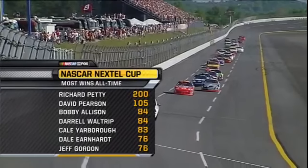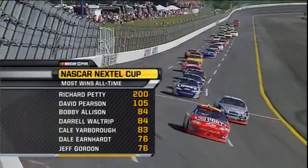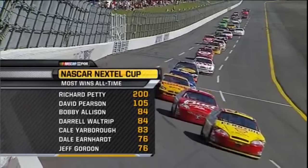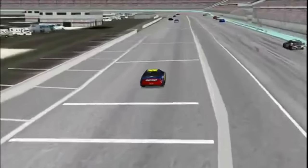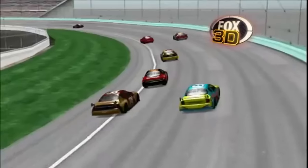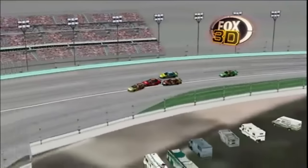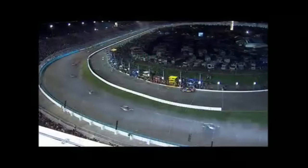Let's show you while we're under caution about how Jeff got win number 76 last Saturday night at Phoenix. The caution had come out for a wreck involving Dave Blaney up in turn number four. Tony Stewart was the race leader as Jeff Gordon came onto pit road prior to the caution flag, which then happens here. Blaney, the 22, is slowing, trying to get to pit road. He gets tagged and turned. The caution comes out. Gordon is making his way to his pit.